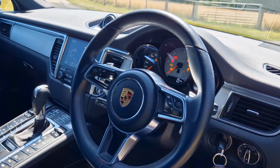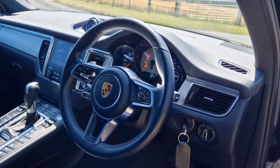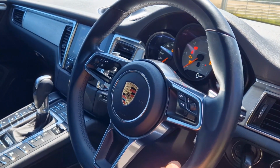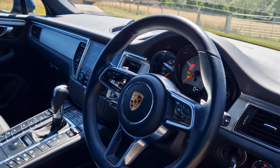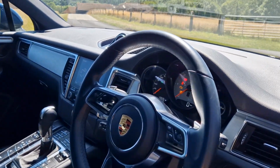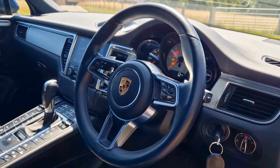And then the lovely, quite small looking, but just perfect size Porsche steering wheel. The 3-spoke one. It's the same sort of steering wheel that you would find in 911s and Caymans and things like that as well. But really lovely to hold. All lovely stitching and everything like that all the way around.